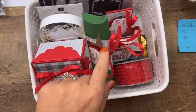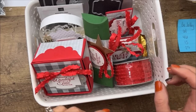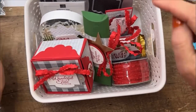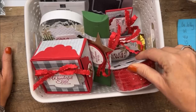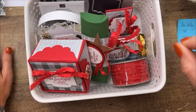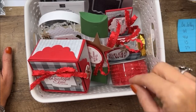Registration on this closes November 14th, which is next Sunday, a week from Sunday, okay? So if you want this, make sure you get in on it. A problem has already occurred: this ribbon is on back order until December 13th. If you have already registered, I've already ordered your ribbon. However, those of you who register later will probably have a different ribbon with yours.